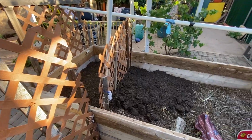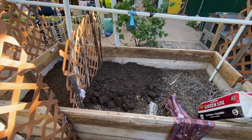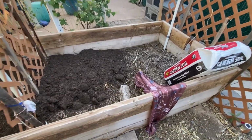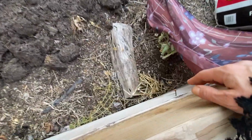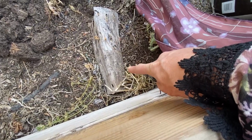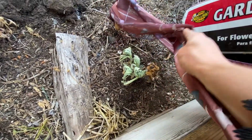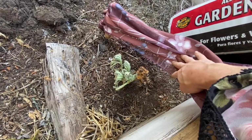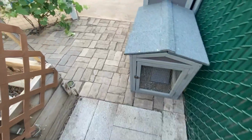So this garden bed is still not filled in. I did raise it. I have the soil ready to go. I could start on one side, but underneath this plant and this log, which this little cabbage plant does get moved to the herb garden bed and does not make it. It's pretty dead, but I tried.